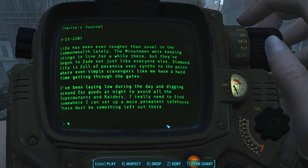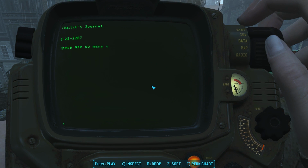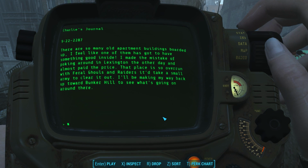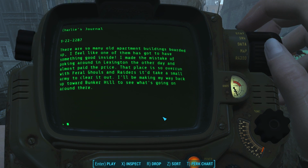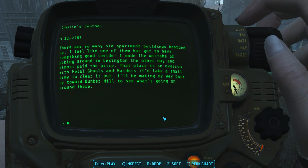In the next one, September 22nd, 2287, location scouting. There are so many old apartment buildings boarded up, I feel like one of them has got to have something good inside. I made the mistake of poking around in Lexington the other day and almost paid the price. That place is so overrun with feral ghouls and raiders, it'd take a small army to clear it out.